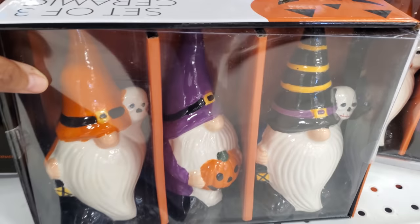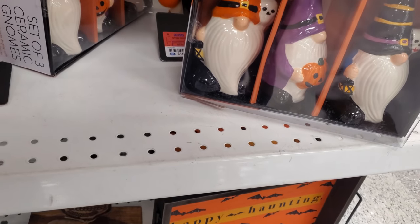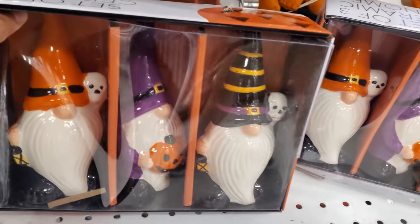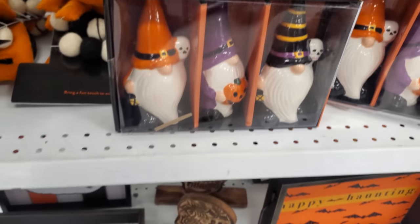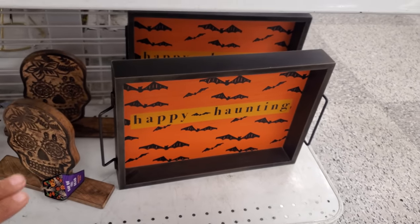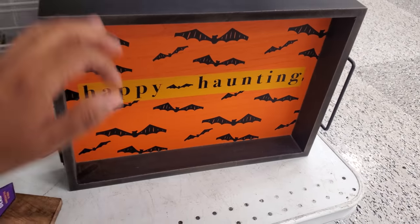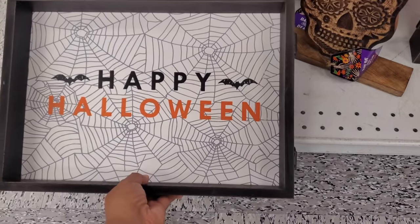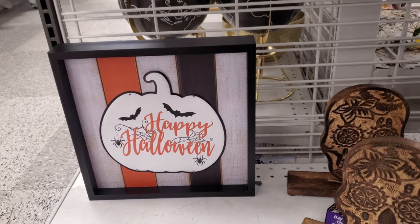Here we go. The actual door knocker from the Munsters went for like $7,000 at auction. Really? Yeah, wow. That's cool. $10. Gotta be careful with that one. Okay, they have Happy Haunting. Little sign for only $8, so not bad. And of course they have Happy Halloween, $8. And the one with the bat and pumpkin.